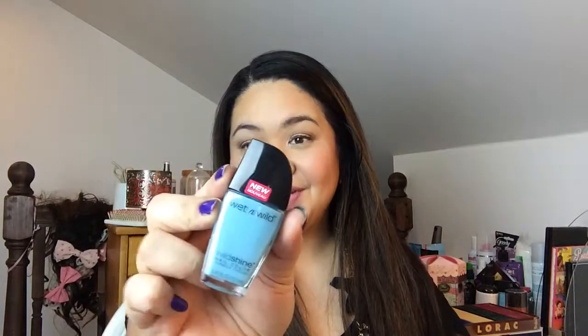Okay, my next one is a little bit of a drugstore haul with the new products that just came out. I got the Wet n Wild nail polish. I got the Wild Shine clear, this one. I've never tried a Wet n Wild nail polish before, so I'll let you know how it is. And the Wild Shine nail color in, what color is this? Putting on Airs, this one.